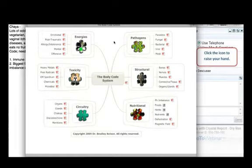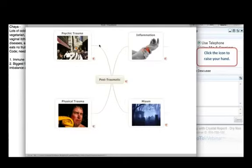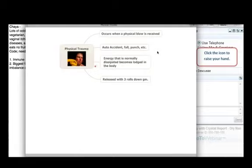Is it some kind of energy? Is it emotional or something post-traumatic? Some kind of a post-traumatic energy? Is it something on the right or the left here? So is it a psychic trauma or a physical? It's a physical trauma. Okay, well, a physical trauma usually occurs when you receive some kind of a physical blow, like an auto accident or a fall or a punch and so on. And it's energy that is normally dissipated but that becomes stuck or lodged in the body.